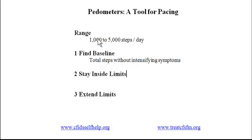One person in our program wrote, "There are many days I feel I can do more, but I've learned that when I do, I crash and burn. My pedometer is a wonderful device for reminding me how much I've done and how much I have left in my energy envelope for that day." So let me write in that you can use the pedometer for monitoring yourself.